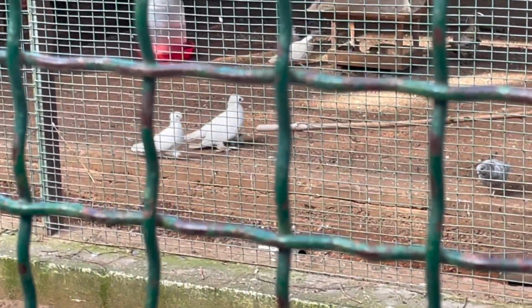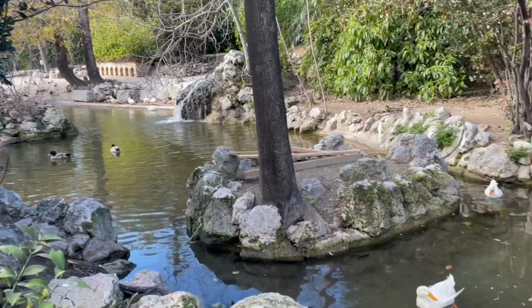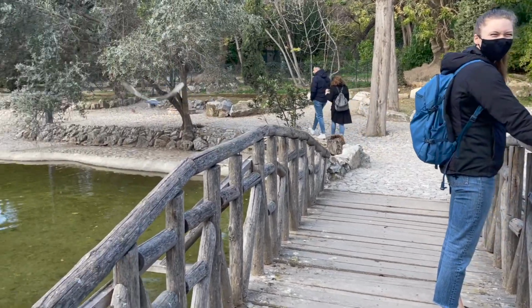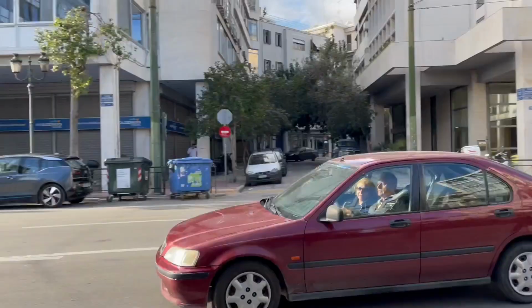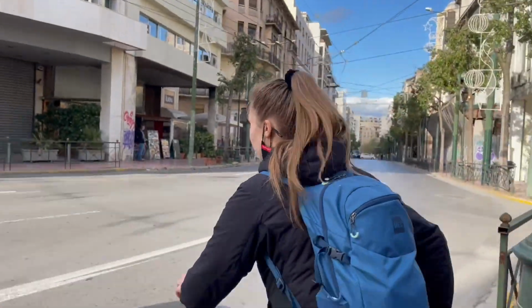What is going on? I'm not sure how we're gonna cross this, but I don't think we're crossing here, Robin. We can do it.